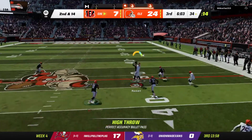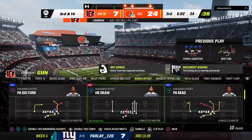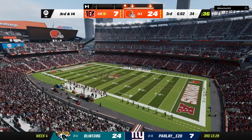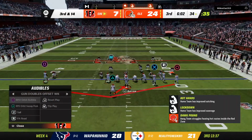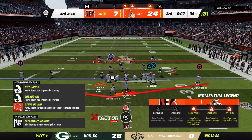Throwing on 2nd and 14. Burrow. And this one incomplete. Too much contact to hold on to that one, and it's 3rd down. Well, they certainly aren't letting up today, partner, because they've forced big turnovers already, and it's been incredibly tough for them to get yards against, let alone put points up on the board.